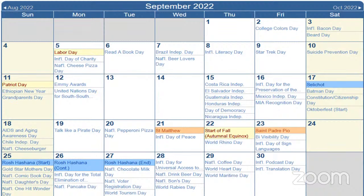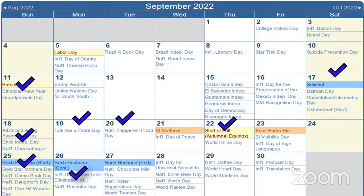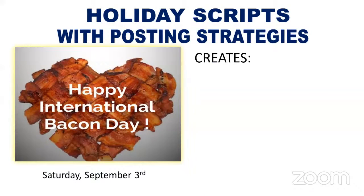Yesterday was Grandparents' Day. Actually, no, it's today. 9/11. Unofficial holiday is Grandparents' Day. Next Saturday, Oktoberfest starts. It's also Batman Day. On Sunday, National Cheeseburger Day. Talk like a pirate, National Pepperoni Pizza Day. So all of these different holidays give you an opportunity to start conversations with prospects.